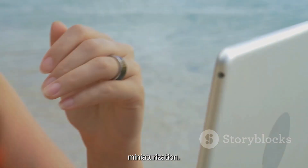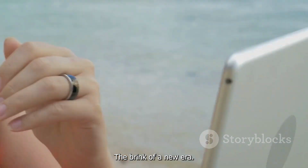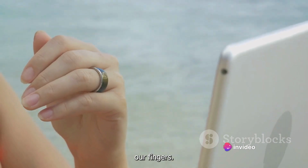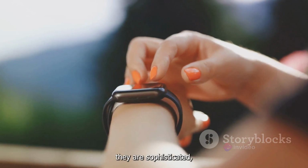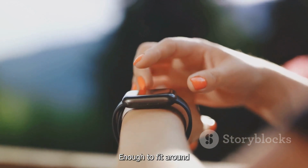With the ever-increasing miniaturization of technology today, we stand on the brink of a new era. An era where technology is not just worn on our wrists, but also adorns our fingers. Enter the world of smart rings. These aren't your ordinary rings, no. They are sophisticated, packed with state-of-the-art technology, yet small enough to fit around your finger.